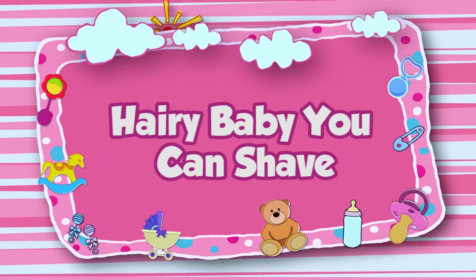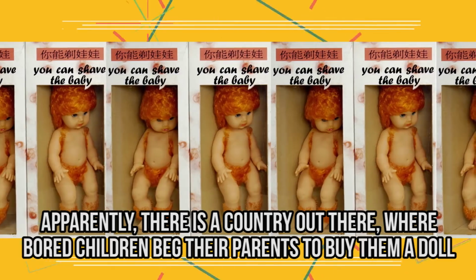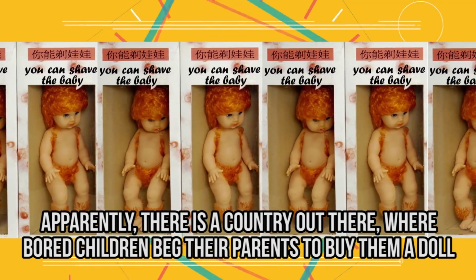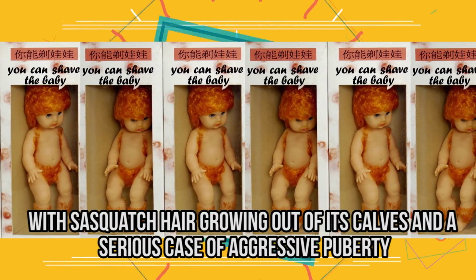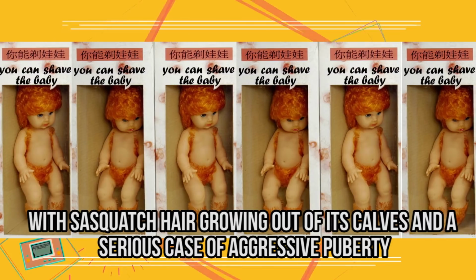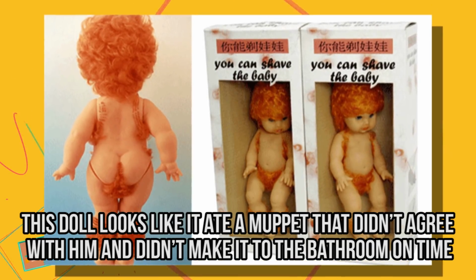Hairy baby, you can shave. So what we have learned from this picture of a hairy ginger baby is that we know nothing of the world. Apparently, there is a country out there where bored children beg their parents to buy them a doll with Sasquatch hair growing out of its calves and a serious case of aggressive puberty. Why, you might ask? So they can shave it. Makes perfect sense. This doll looks like it ate a Muppet that didn't agree with him and didn't make it to the bathroom on time.